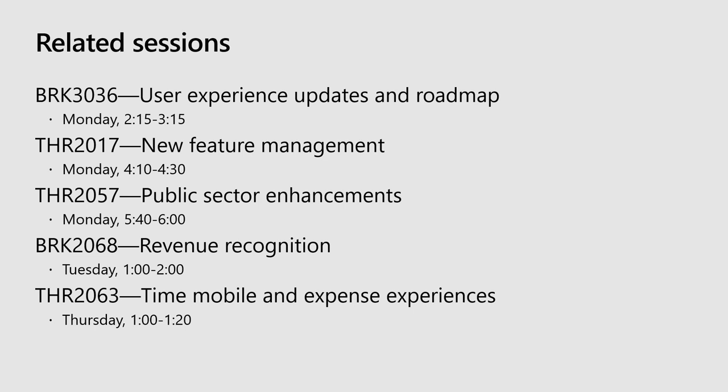And then revenue recognition. Probably the top email I get daily is, when is revenue recognition coming out? Christy on my team is actually going to do an entire deep dive on revenue recognition. It is tomorrow at 1 p.m. I highly encourage you to go to this session.